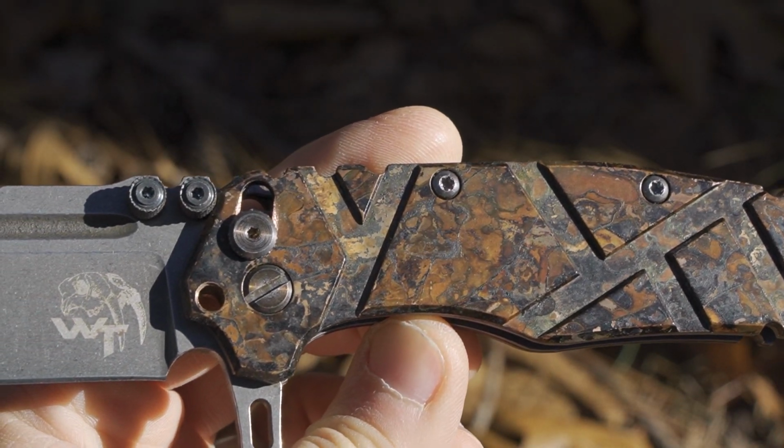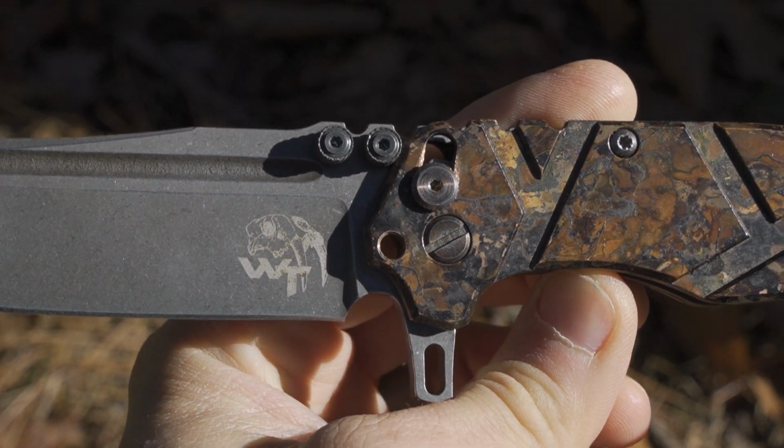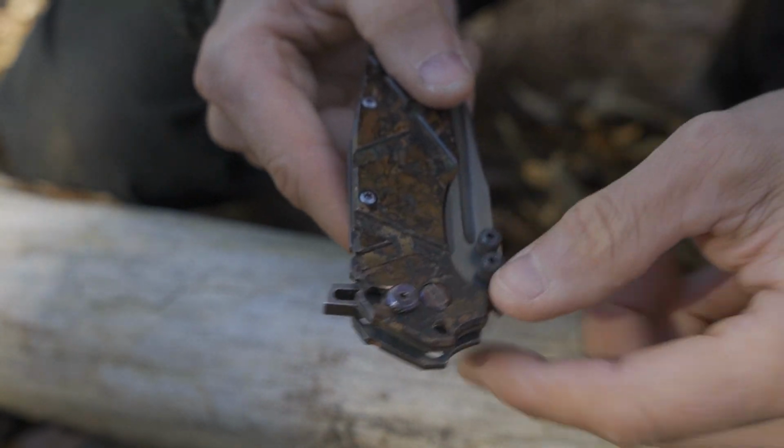Kind of like you would see with an axis lock, so in other words, a crossbar style lock, but this does orient in a different direction. Traditionally, these would be horizontal. This is more vertically opposed.